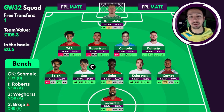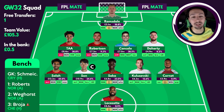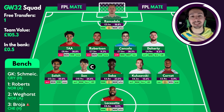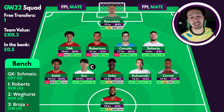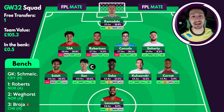I've got two premium midfielders or premium attackers, should I say. One is Salah, one is Son. Most of the time I'm going to captain Salah even when it doesn't look like a good idea. And to be fair, if there's one game week in the whole season to not captain Salah, it's Man City away, right? So we are going to go for Son against Aston Villa. Like I say, Aston Villa not playing so well, and Spurs playing really, really well.